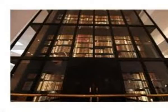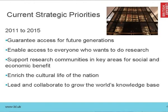So we are constantly looking at ways in which researchers are working and trying to keep up with new developments in that area. We also, because we are the National Library and we are government funded, need to ensure that we are providing an economic benefit with what we do, but we also have a public good role in enriching the cultural life of the nation. So really fundamentally we want to lead within the UK our knowledge base, the world's knowledge base, and collaborate as well in order to keep the developments going.